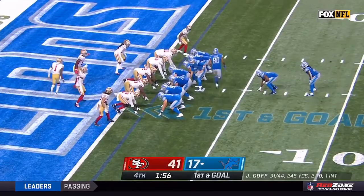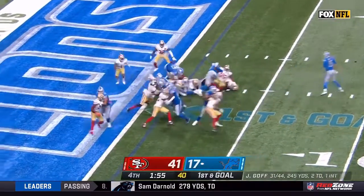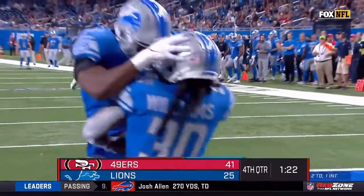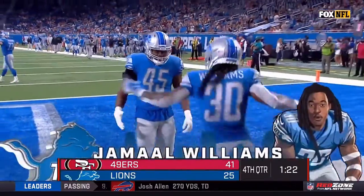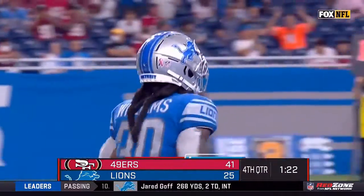Nice job. While we were watching the drama in the Bengals and Vikings game and the Bills Steelers, we had a Lions touchdown. Jamal Williams plows his way in. Kind of easy money there. Good job by the offensive line for the Lions. 1 yard score. He's got over 100 all-purpose yards.